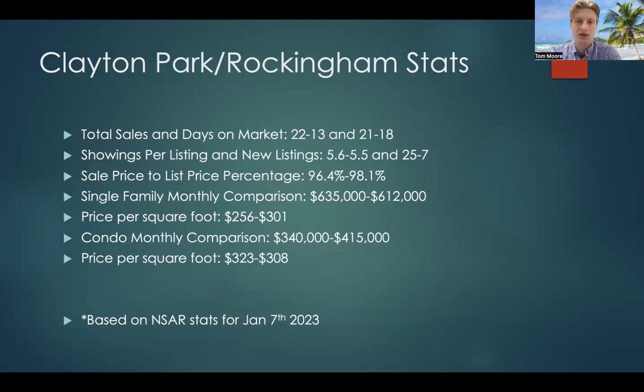Sale price to list price percentage, we saw 98.1%, little uptick there. Single family monthly comparison, we saw a bit of a downtick from 635 to 612. Price per square foot, we saw an uptick of $50 to $301. Condo monthly comparison was at 340, now it's at 415, and the price per square foot was at 323. It's now at 308, so slight drop there.